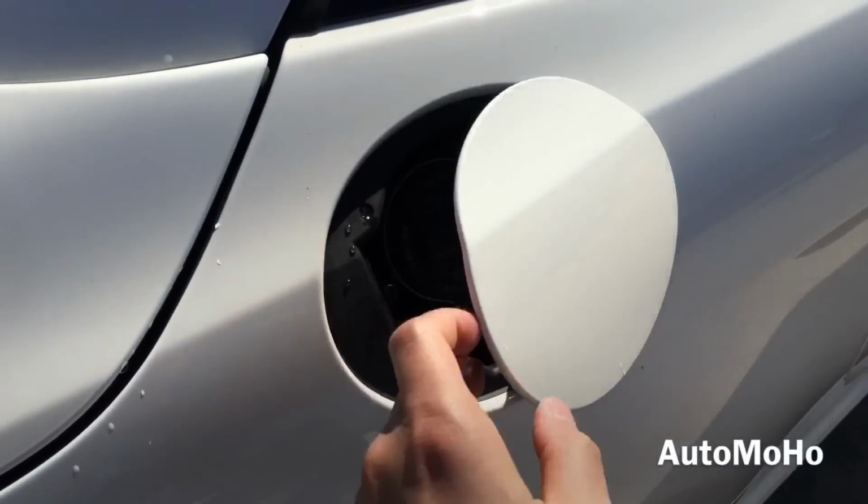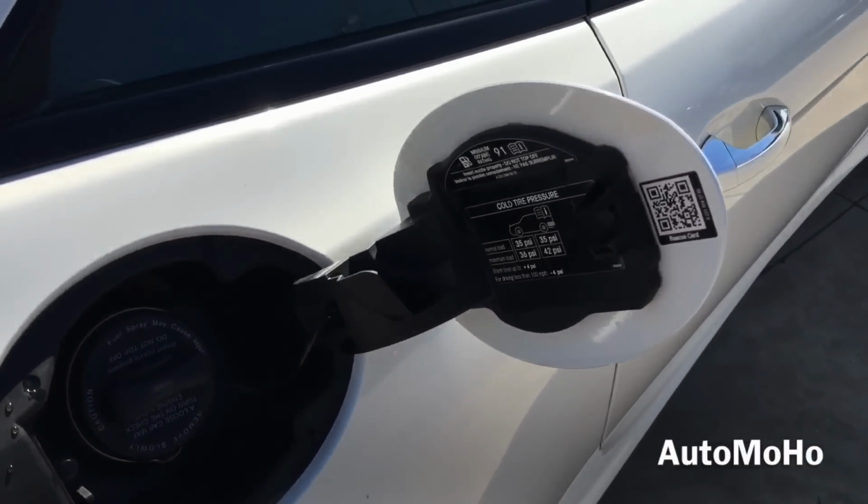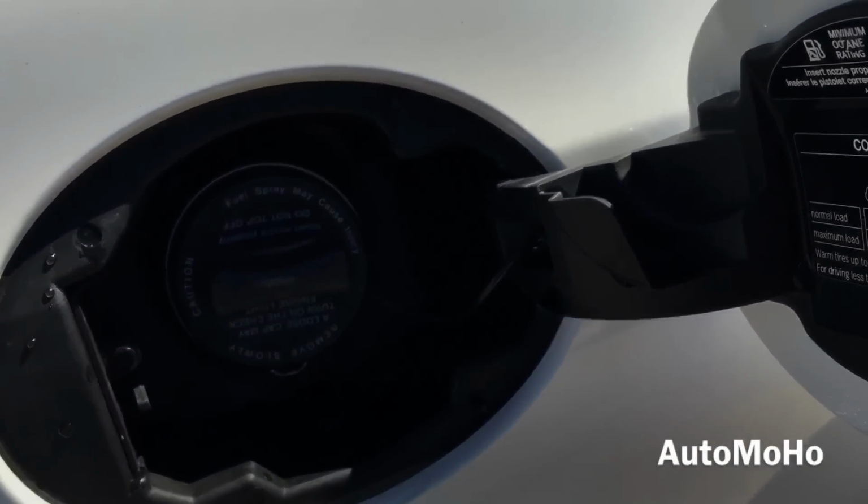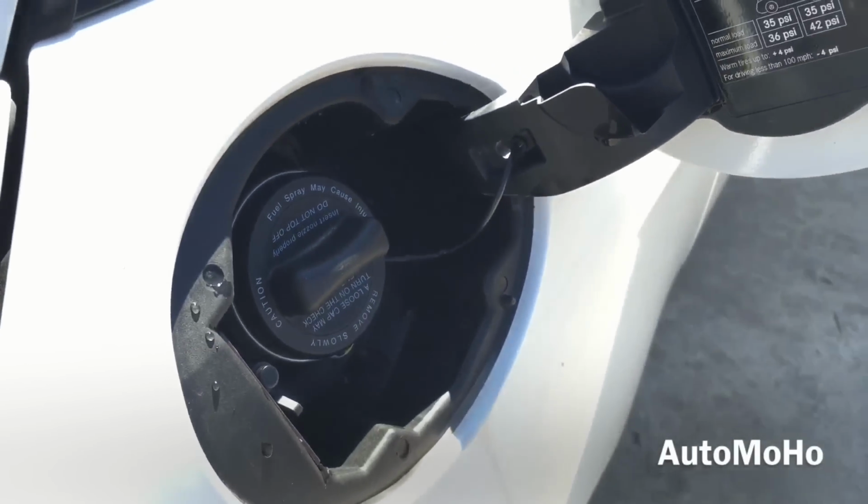Gas cap is located on the passenger side. And it does require premium unleaded fuel only and holds approximately 19.8 gallons of fuel.